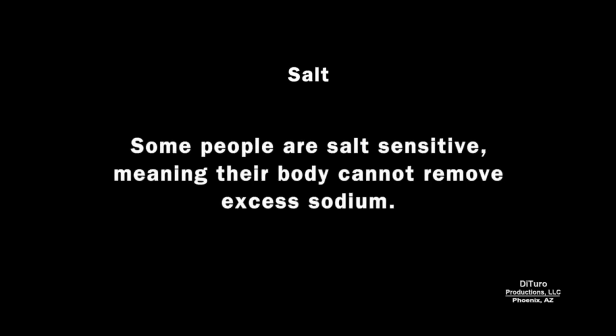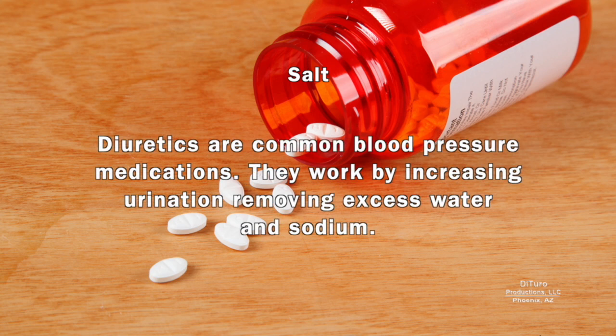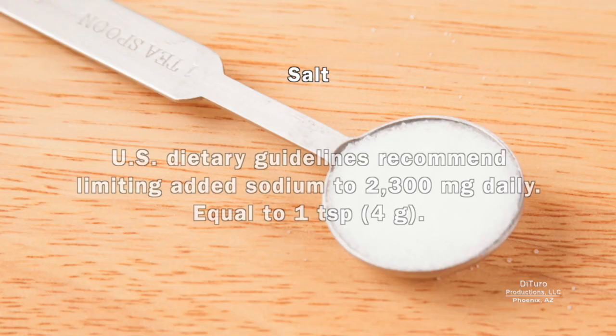Some people are salt sensitive, meaning their body cannot remove excess sodium. Too much excess sodium can increase blood volume and blood pressure. Diuretics are common blood pressure medications. They work by increasing urination, removing excess water and sodium. U.S. dietary guidelines recommend limiting added sodium to 2,300 milligrams per day, about 1 teaspoon.